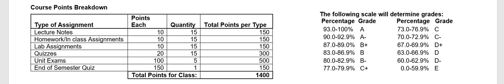So the lecture notes are worth 10, so are the homework and the lab assignments. Quizzes are worth 20, unit exams are worth 100, and the end of semester quiz is worth 150. Then the number of those that we have in the class, so most of those things we have all 15 regular weeks of the semester, and then the total points per type.